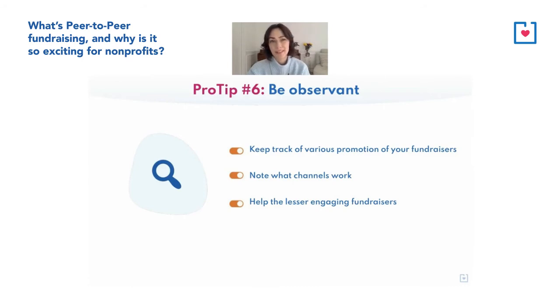And finally, pro tip number 6, be observant. This is new for a lot of you, so take notes on what works, what doesn't work, and the why behind both. Learn from your past efforts and the efforts of your peers. We all want to create something new and original, but oftentimes successful peer-to-peer fundraising campaigns are built on peer feedback. So listen to your participants and learn from their feedback to build upon and fine-tune for the future. By listening to your participants, your fundraisers, you not only make them feel empowered, but you also learn how to improve and make the process easier for them, which is a win-win situation.